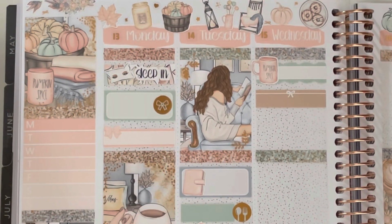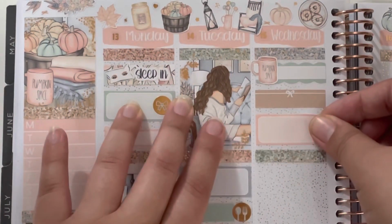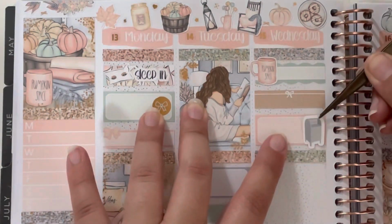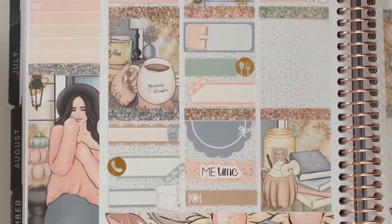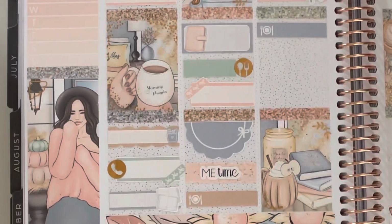But I did redeem a Starbucks gift card this day, so we went in the morning and I used a scalloped label with a coffee cup that says pumpkin spice on it, which was actually part of the deco. And then my grandma came by this day and I wanted to mark that, so I marked it with a bow label. And then I also marked when we took the orders to the post office that day. I used a quarter box and a little mailbox sticker.